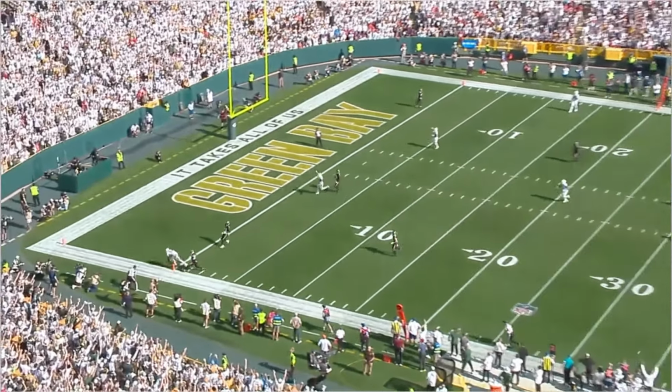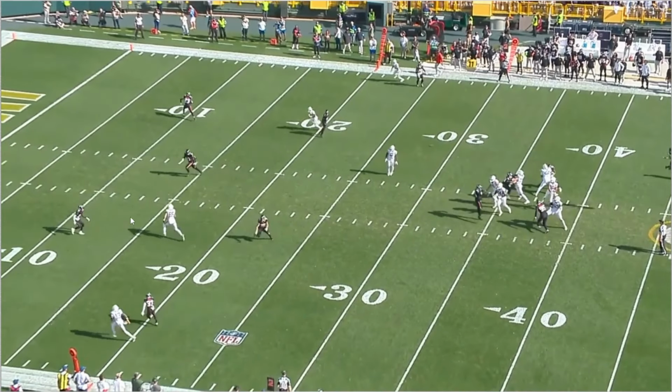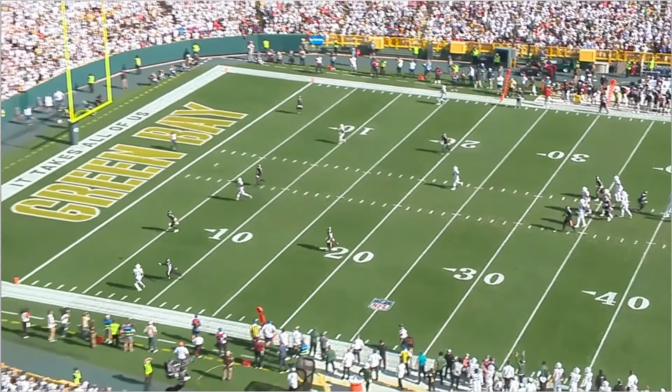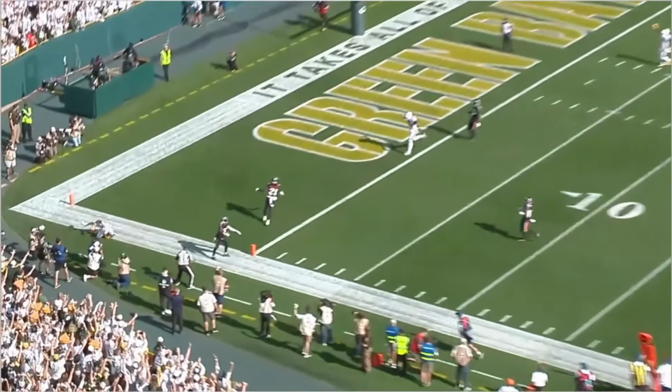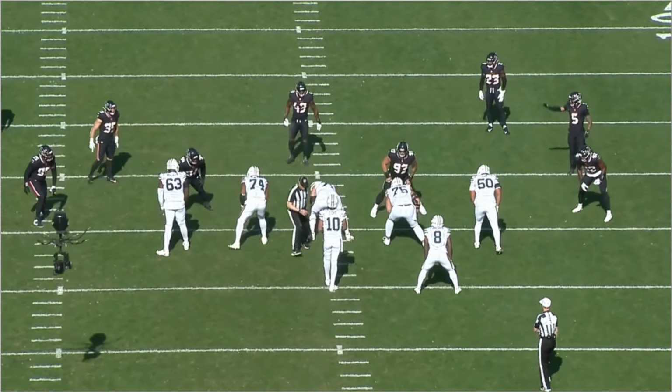And that seam draws just enough attention of Bullock, right? He's got that seam. He's got to worry about it. So it stresses out this DB down here. And they're able to get a nice completion there right before the front pylon and into the end zone. So well done there by the Packers offense.